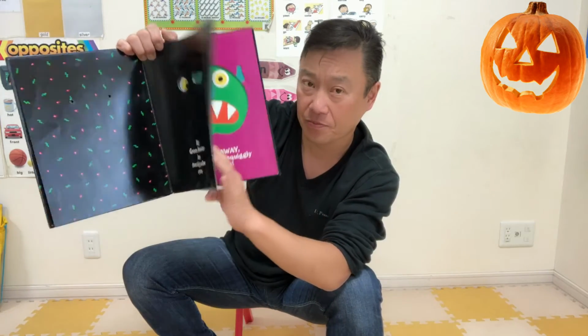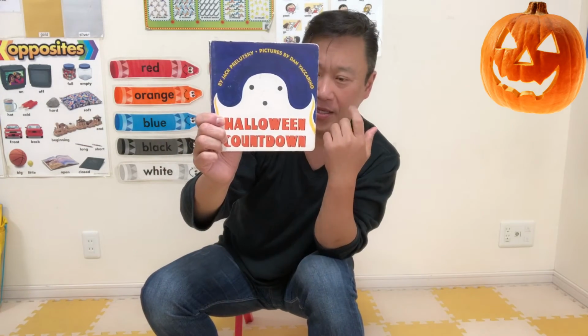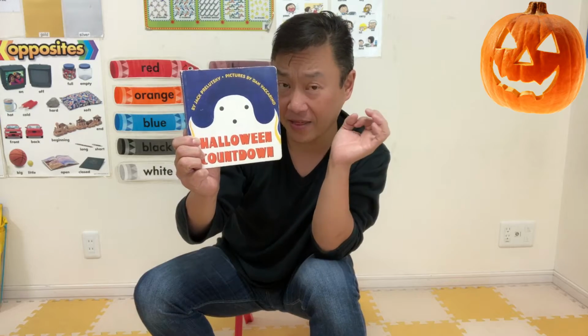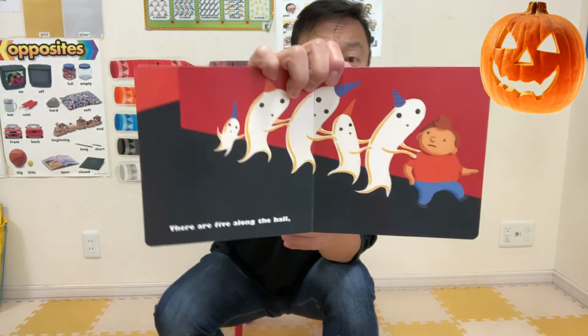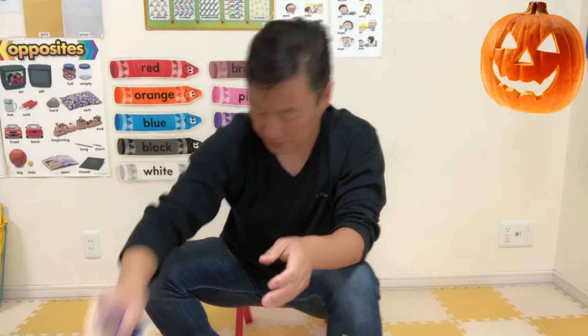Check it out. Okay. And another book is called Halloween Countdown. So this reinforces counting for little kids. It's about a boy who encounters ghosts in different rooms. So it starts from 10 all the way down to 1. And there's a surprise at the end. I'll show you just one page. Again, you can change up the words.